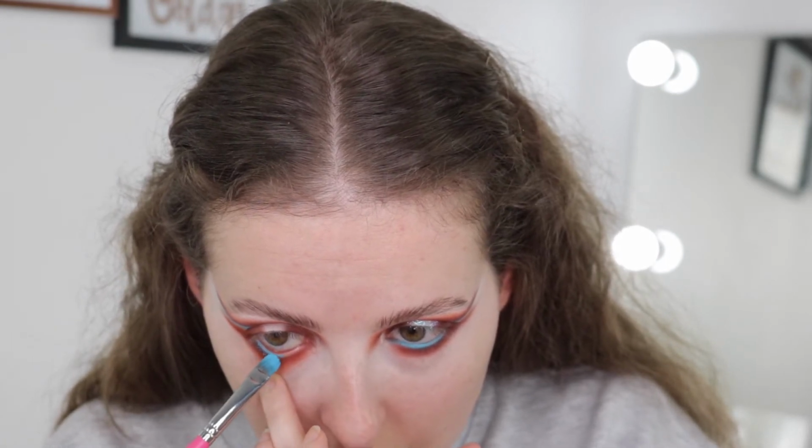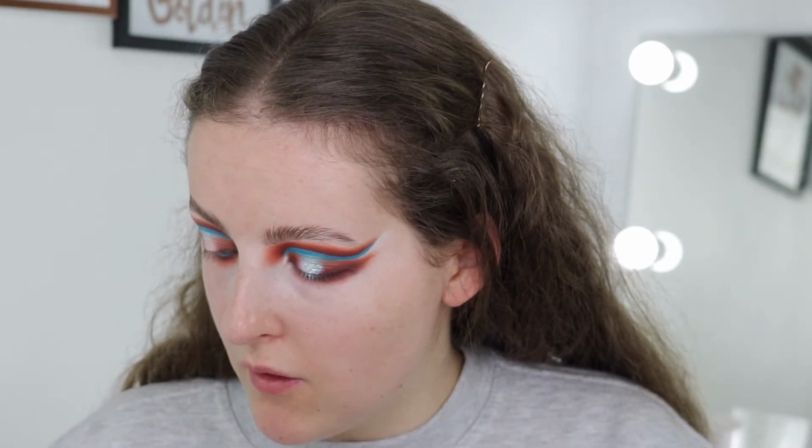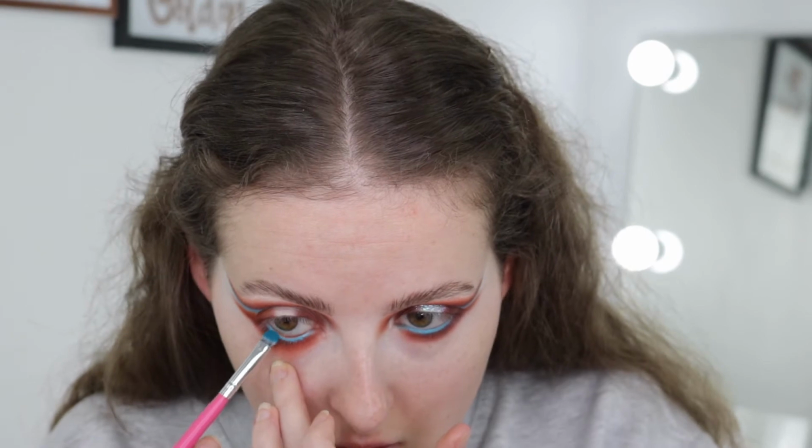But first I'm going to do my waterline so I don't have to look up. I'm going to take the blue base again and just pop this gently in the waterline. And then I'm going to put the eyeshadow on top of that as well. Okay, so now I'm going to put the glitter glue on.